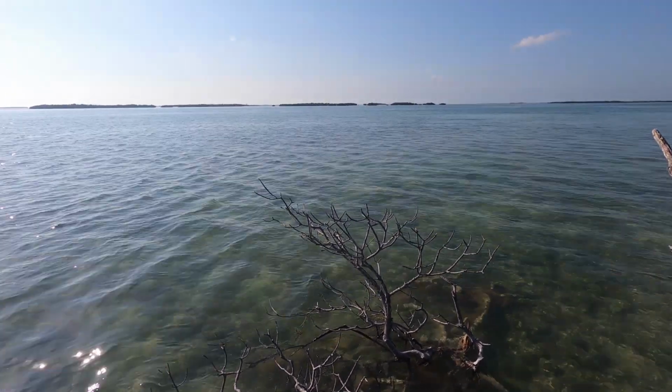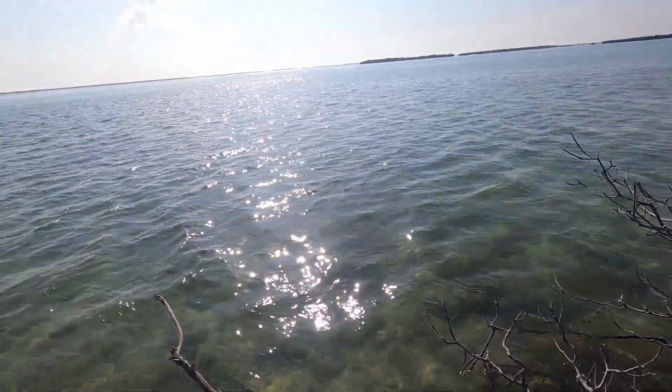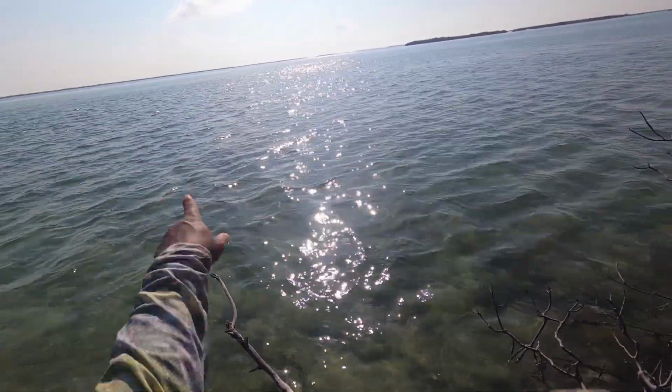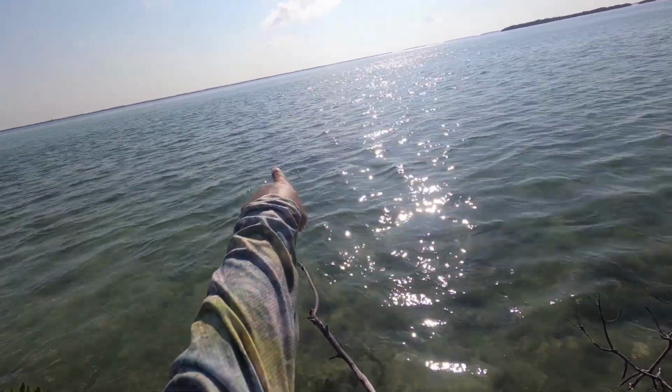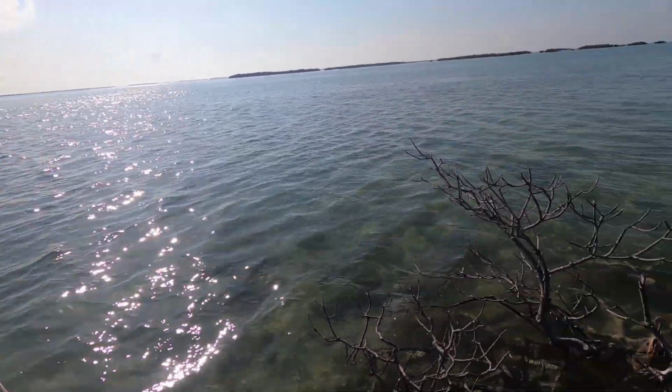So, I don't know if that's a kayak or a little skiff. But yeah, there's my secret launch spot. That's Blimp Road right there, so a couple of channels over.